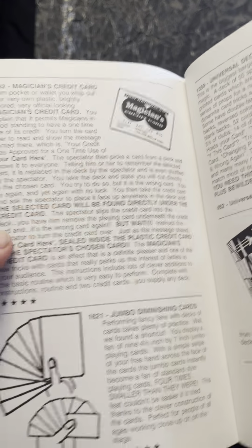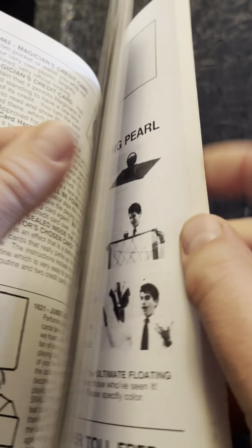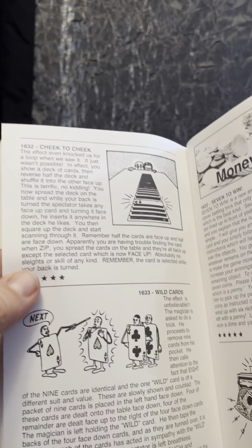There's just so much magic out there that I learned over the years and then forgot about, but I just want to keep the magic alive. You know what I'm saying? There we are. Cheek to Cheek.